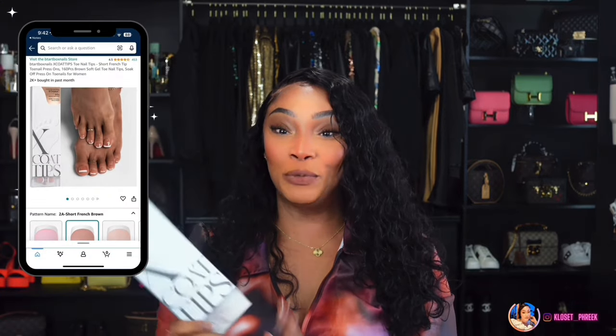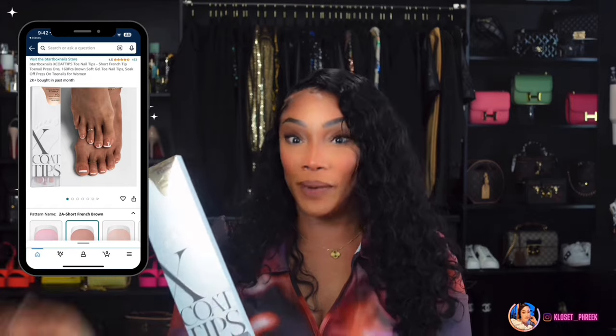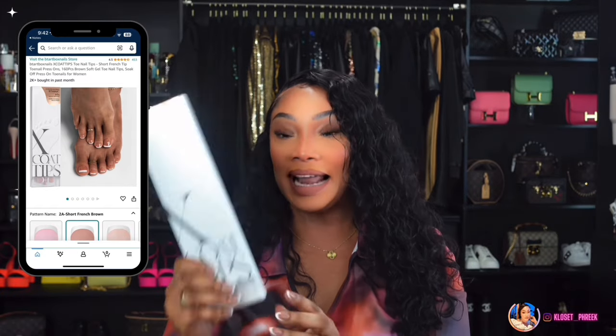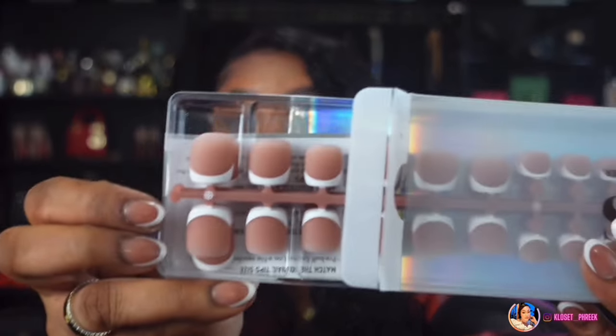But I also found these, which went viral on TikTok as well. They are from the same brand as the nails, and I get mine in the 2A French brown. I'll pop up a picture of how they look. Girls, let me show you these toenails. They are amazing. They look so lifelike. I mean, I love them.